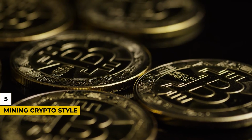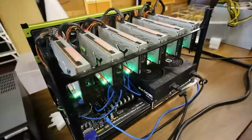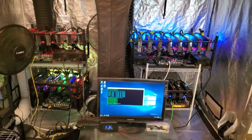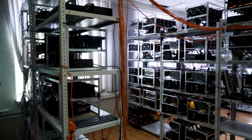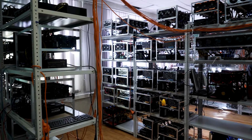5. Mining crypto style. If you're getting your pickaxe and hard hat out to go mining for crypto, you clearly shouldn't be doing this. But hey, for those who are just watching to see what to do, we got you covered. Mining cryptocurrency is the original way to make passive income with Bitcoin and other cryptocurrencies.